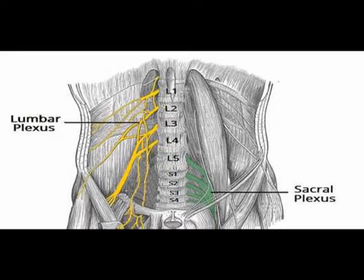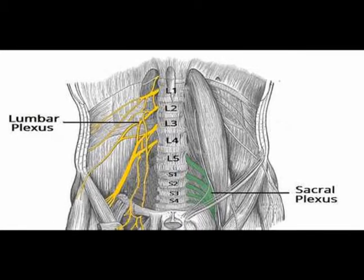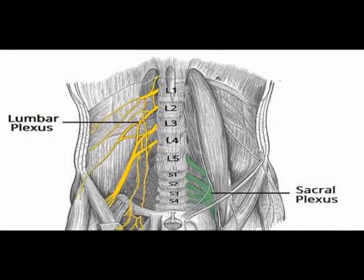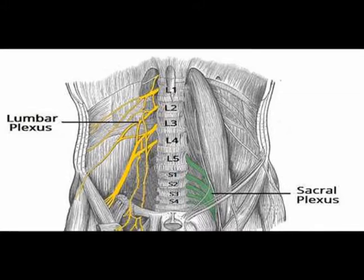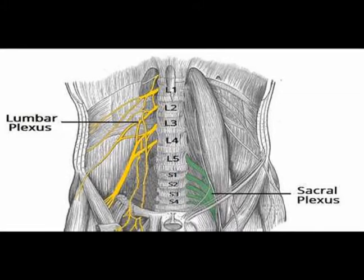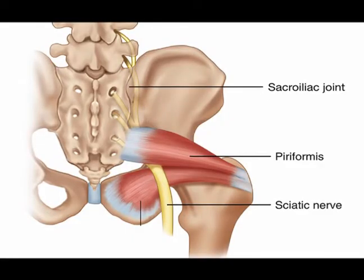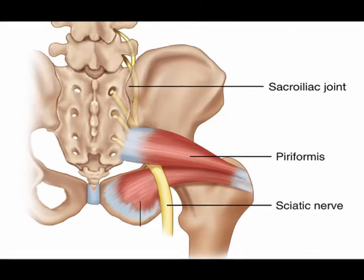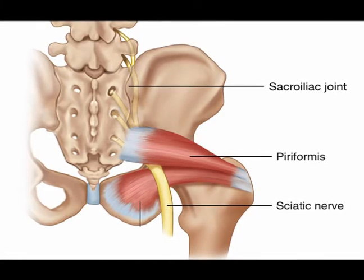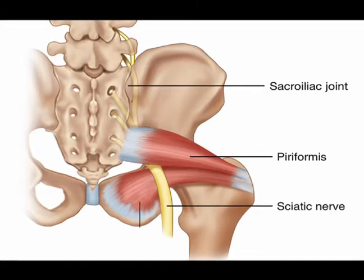There are spinal nerves that branch off the spinal cord in each region of the body. The ones that branch off in the lumbar spine and the sacral area form two networks of nerves. These networks of nerves are called a plexus, the lumbar plexus and the sacral plexus. The sciatic nerve emerges from these two networks of nerves, and it originates in the gluteal region almost directly beneath the piriformis muscle.